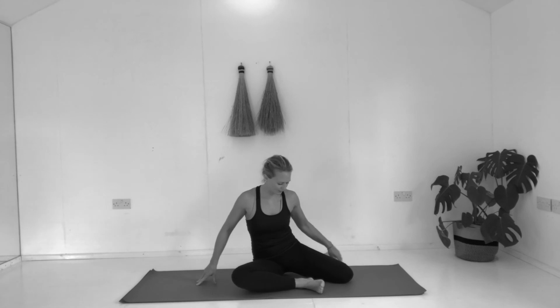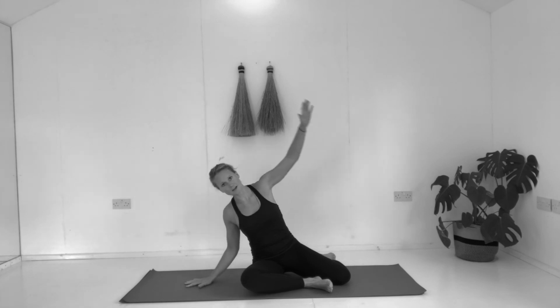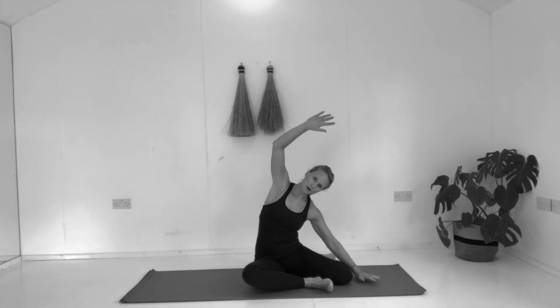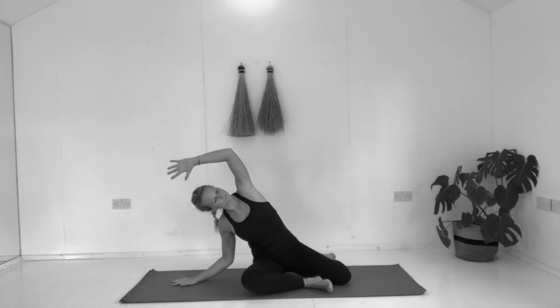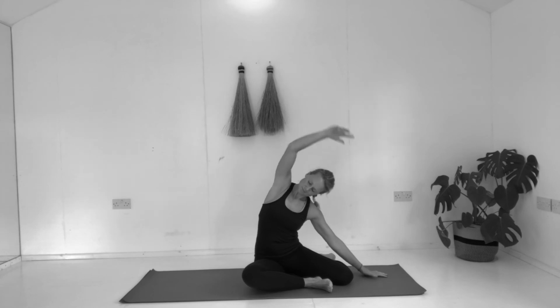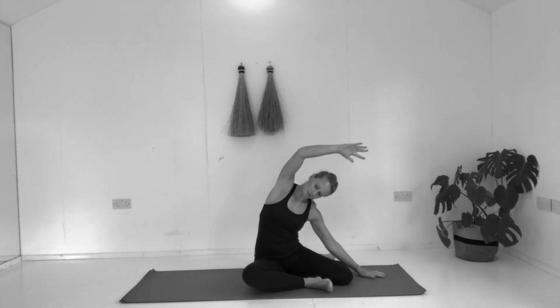and then bring your left leg back behind you and your right leg in front of you, if that's comfortable. And then you're going to bring your right hand onto the side and just side bend over to the left. And then reach the left arm up and windmill as far as you can go. You might not be able to get that far. Inhale, exhale. Inhale and exhale. One more time. And up and over we go.